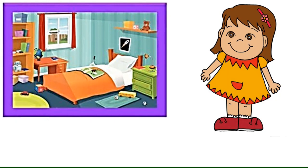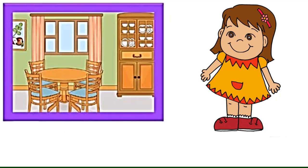This is my bedroom, and I have a bed, a bedside cabinet, a bookshelf, a desk, and a carpet. This is my dining room, and I have a table and some chairs. This is where I eat my food.